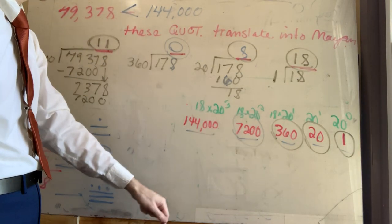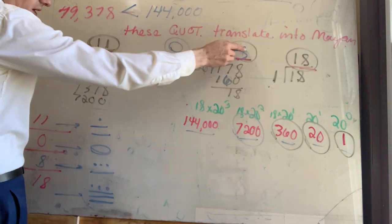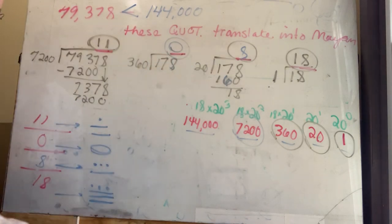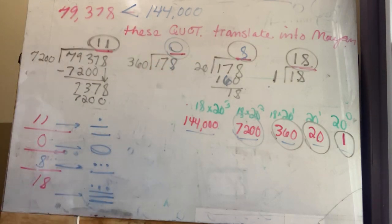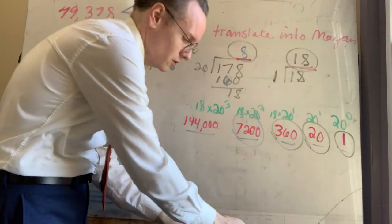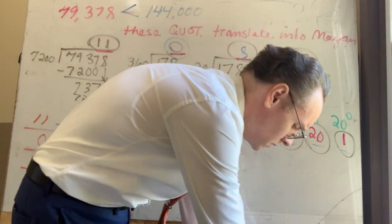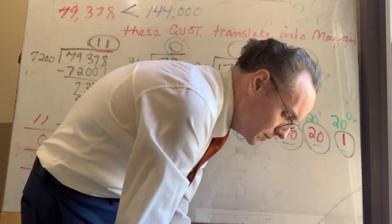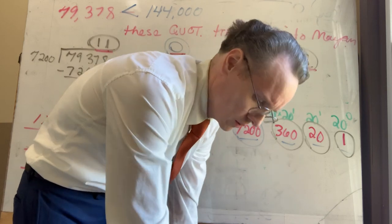That one, 360, all right, 8, because 20 times 8 is 160, not 6, and then 18 is 15 plus 3 dots. Okay, it's intricate. As you can see, even I, as the guy who's your instructor, struggled with it, so don't feel bad. There's a system to it, though. It just takes doing it a lot to get to it.